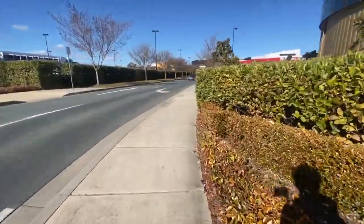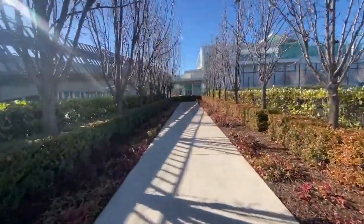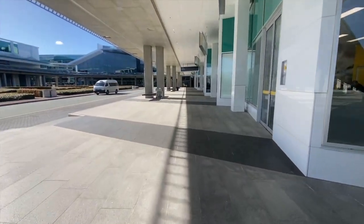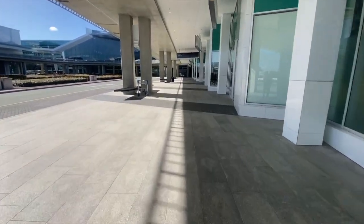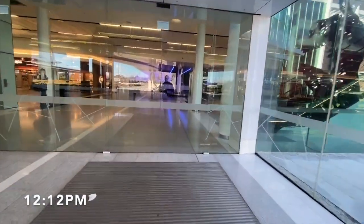I quickly made my way inside the domestic terminal, which just so happens to also be the international terminal, but that hasn't been used for quite some time, especially since COVID. But now, Fiji Airways operates seasonal flights to Nadi. After stepping inside the warm building, I proceeded upstairs to the departures hall.